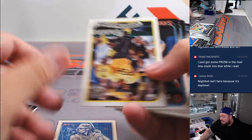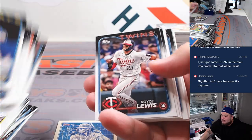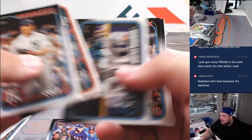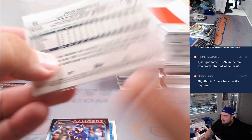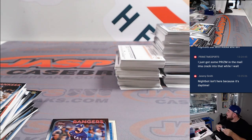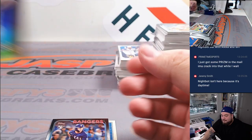Jordan Westburg. I'm going to ask Joe right now whenever he comes in. Also, Joe's not here yet, so whoever took the over was correct. I'm gonna ask him, as long as he didn't... Ooh! Someone mentioned this earlier. Julio! Out of 76. I'm telling you, if he didn't turn off Nightbot... Nightbot just said, F you guys. It's Valentine's Day.